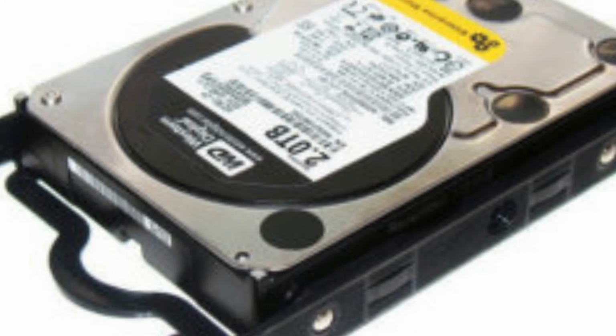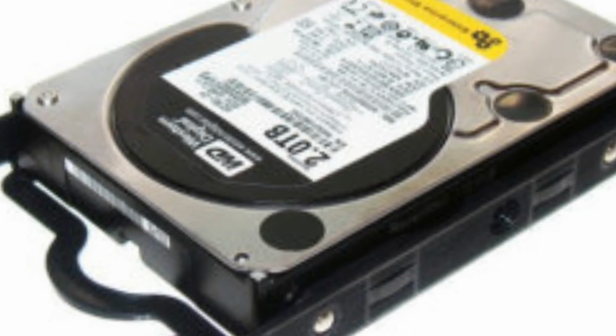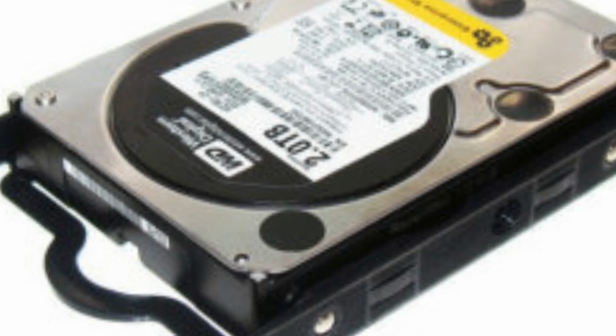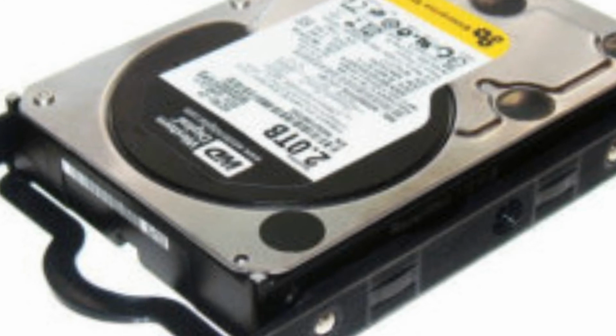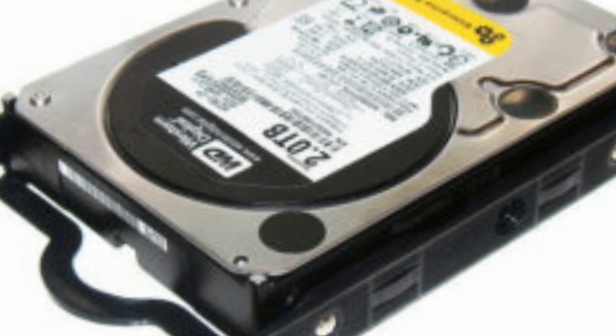You'll start to find water cooling compatibility worked into some cases in this price range, along with better cable management details, tool-less design, and aesthetic niceties like RGB lighting or tempered glass side panels.